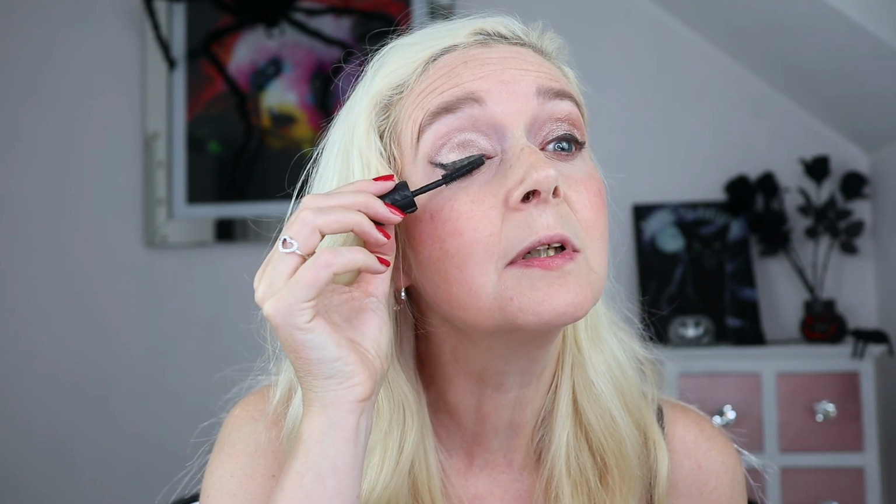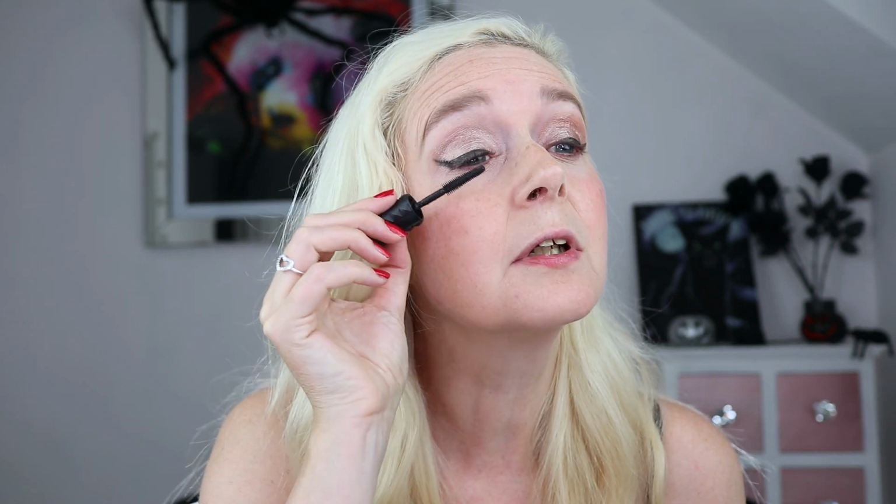So the next thing is going to be a bit of mascara. Haven't got any vintage mascaras. I feel Benefit's quite a vintage brand and it's been around for a long time and has that vintage vibe even now with their products. So just sticking with my normal one really, but only putting mascara on my upper lashes.